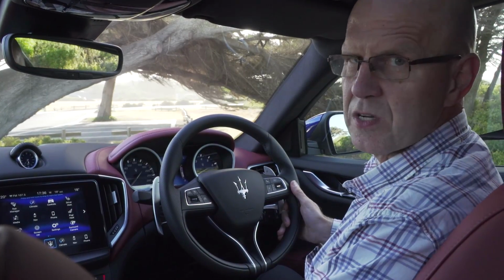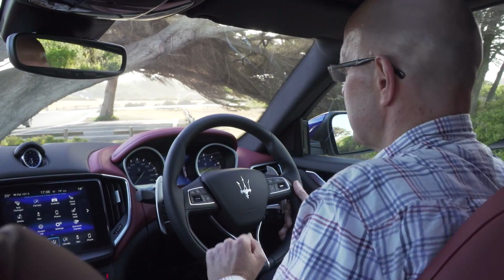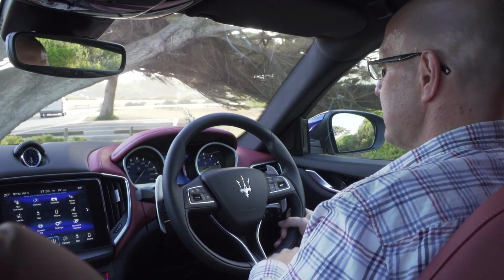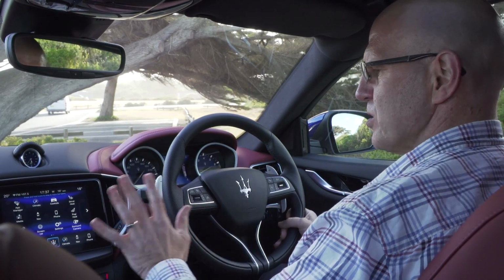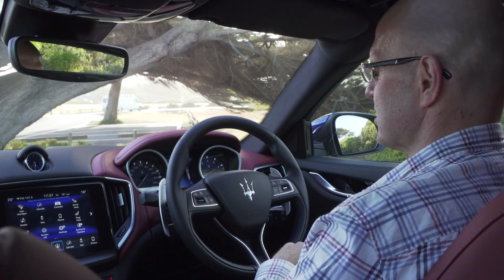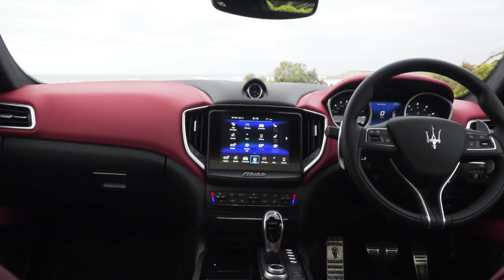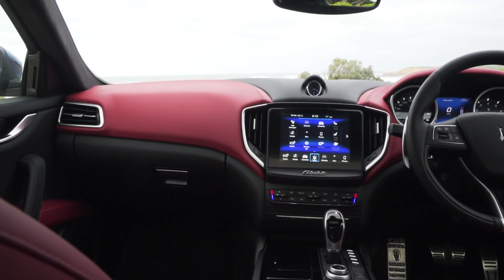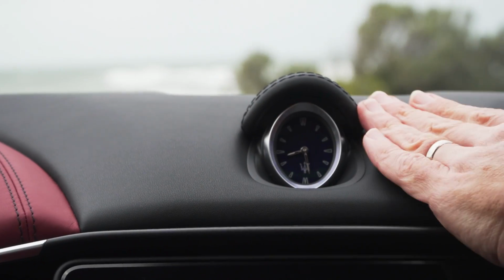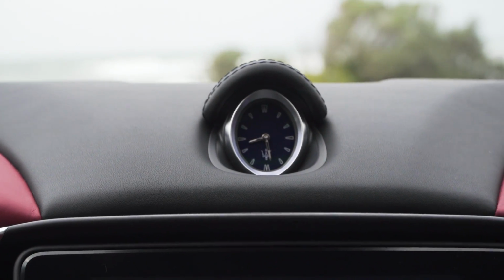So, we're inside. Italianness. What does it feel like? Well, it certainly doesn't feel Teutonic. Even if you covered over this Trident badge and other giveaways inside, it doesn't feel like the usual suspects. It's full leather up and over the dash. It's a distinctive, characterful design. You'll see this elongated analog clock, which is a Maserati trademark.